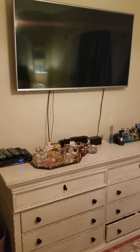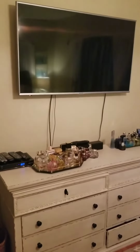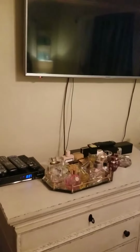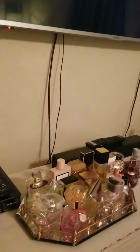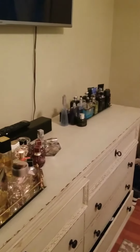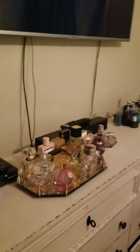As you can see, I have my TV up, yay! Got all my perfumes. Gobs of perfume. That's my husband's cologne on this side. But we're getting there. Slowly but surely, we're getting there.